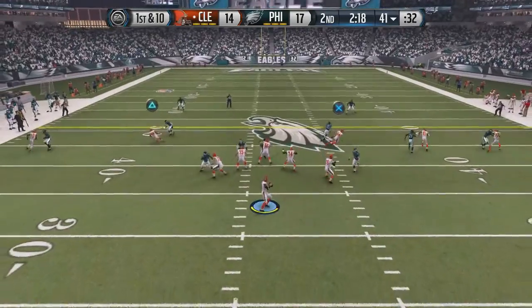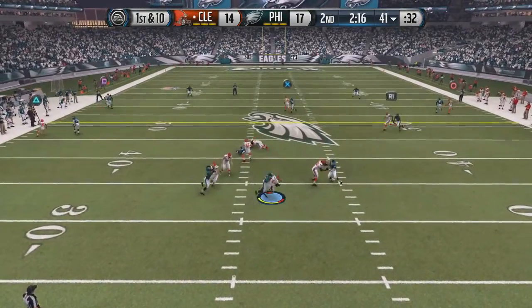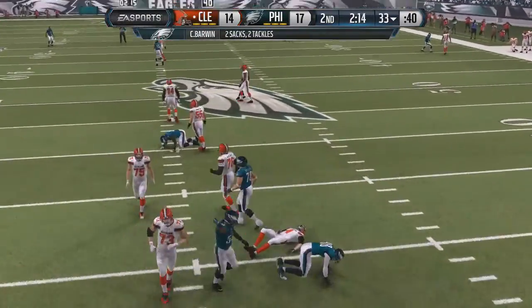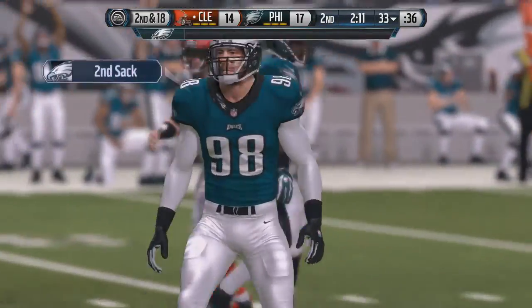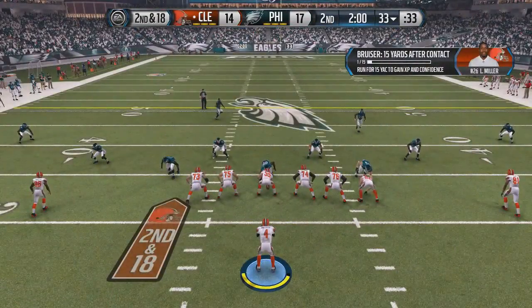Now on 1st and 10, Mayfield in shotgun. Takes the snap. He stands in the pocket under pressure and is sacked on the play once again by Connor Barwin, who gets back there his 2nd time today. And that should take us to the 2-minute warning of this half.